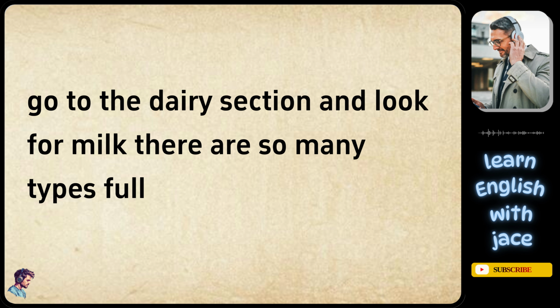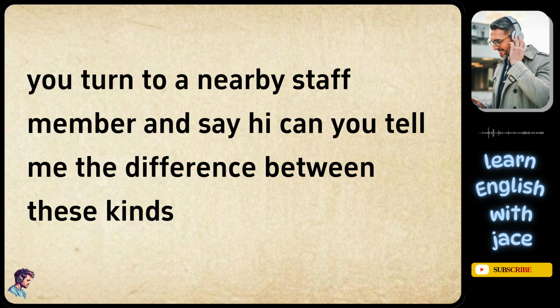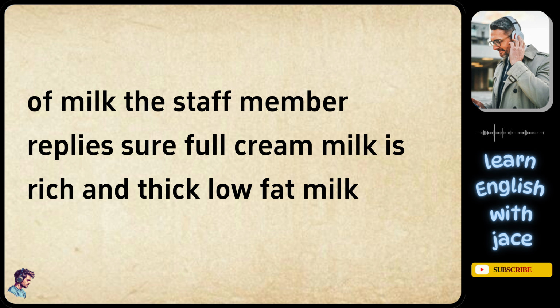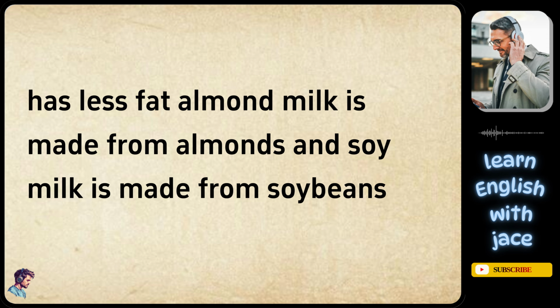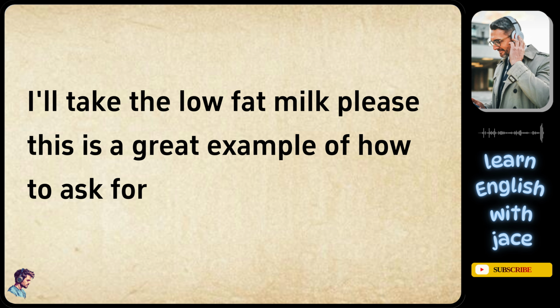Then you go to the dairy section and look for milk. There are so many types: full cream, low fat, almond milk, soy milk. You're not sure what they all mean, so you ask another question. You turn to a nearby staff member and say, "Hi, can you tell me the difference between these kinds of milk?" The staff member replies, "Sure. Full cream milk is rich and thick. Low-fat milk has less fat. Almond milk is made from almonds, and soy milk is made from soybeans. Good for people who don't drink regular milk." You smile and say, "Oh, I see. I'll take the low-fat milk, please."